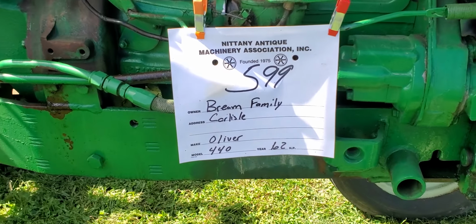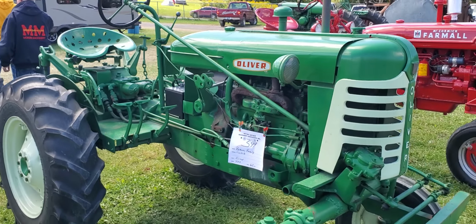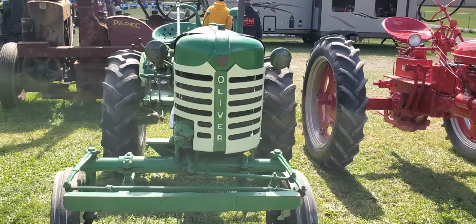All right, here we go. The Oliver, 1962 Bream family. Thanks for bringing this in. The Oliver, look at that, that's sweet. All right, give it up for little Oliver.